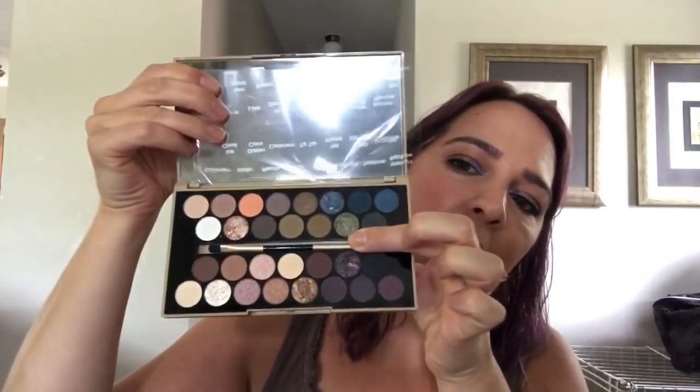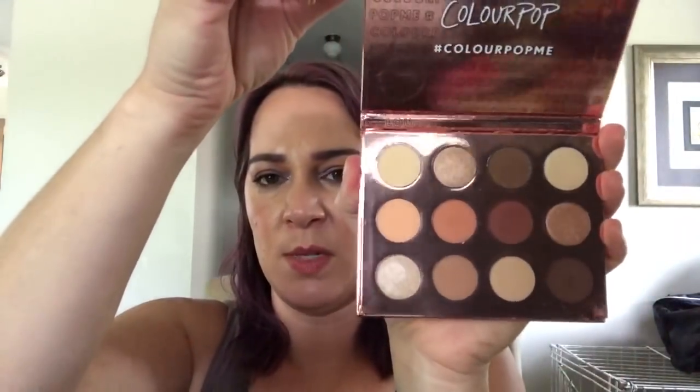I have a Makeup Revolution palette. This is the Fortune Favors the Brave palette. Never used. I've had this one for a while too. Right there. Okay guys, 3 more. They're all ColourPop. All right, this is the Element of Surprise palette. This is the Double Entendre palette. This is like a dupe for the Toasted palette from Tarte. And this is the You Had Me at Hello palette.